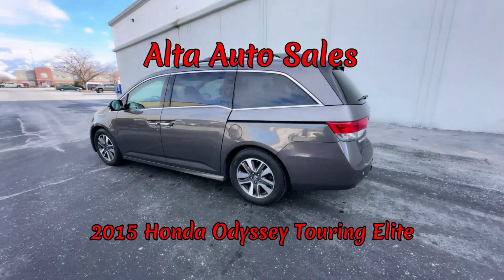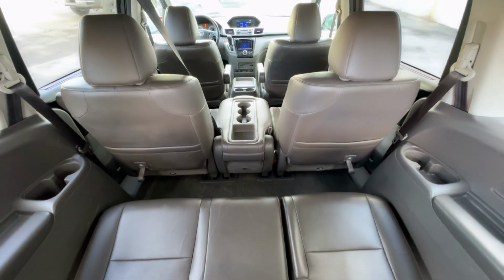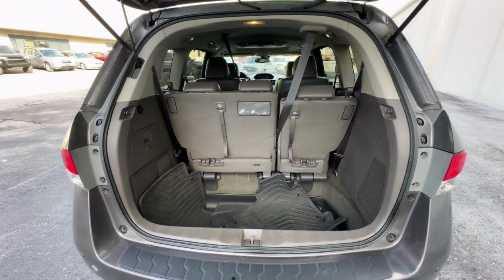In this video, I show you power doors working, power rear liftgate, and the engine running. I know they're small clips, but at least gives you an idea of what they are.